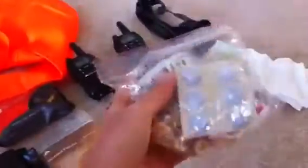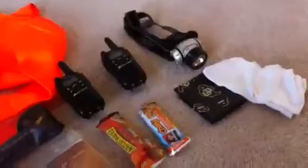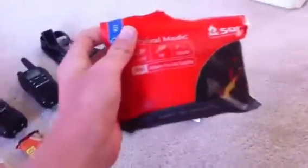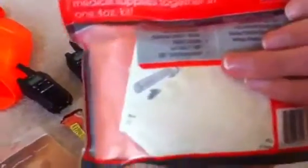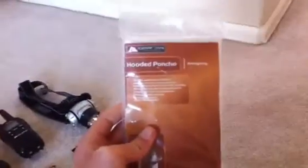And then I have my emergency kit. It's not very emergency, but it's just for medical stuff, like if you have a cough or something, cough drops, and then Tylenol and a bunch of band-aids and a survival medic with a lot of stuff in it, like duct tape and whatnot. And then I have an Ozark Trail hooded poncho. And two nut bars, which this one is sweet and salty nut, and then this is a chewy bar.